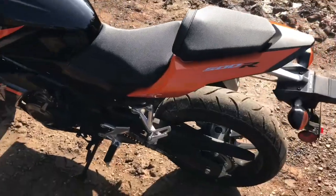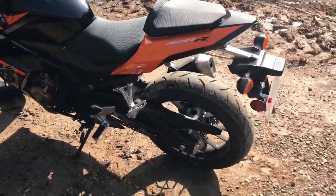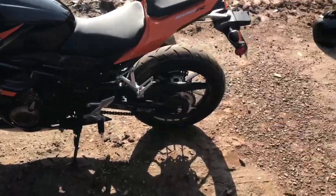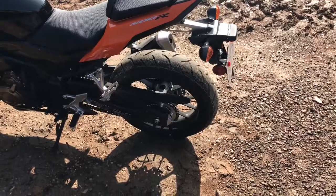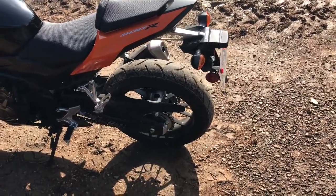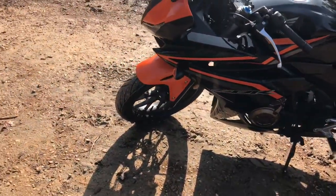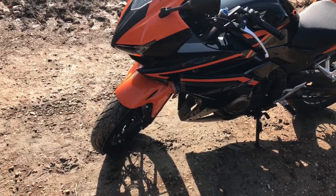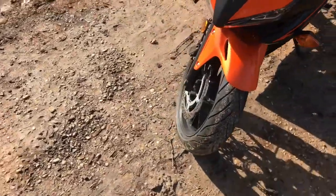I say the tires are a lot bigger than the 250 and the 300, which gives that nice little sporty look. Now, the back tire is a 160 over 60-17, I believe, and the front is 120 over 70-17, I think.